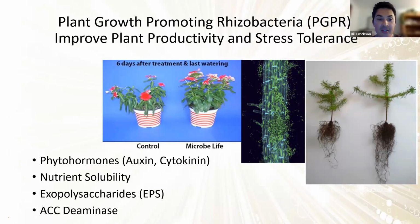These bacteria can also make nutrients more soluble, in particular phosphorus. They can produce compounds called exopolysaccharides, which are a sticky, sugary coating that forms on the outside of the bacteria. So in times of drought stress, the bacteria want to protect themselves from drying out, and they produce these coatings to protect them, and that also gets onto the roots. So it's kind of this shared relationship.